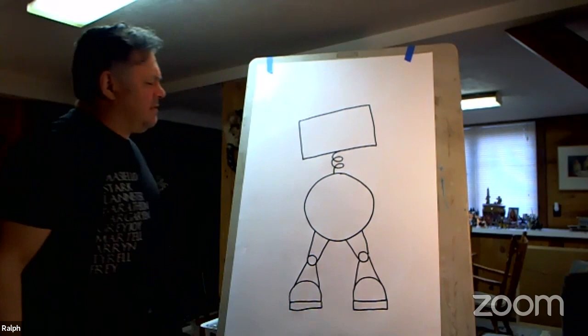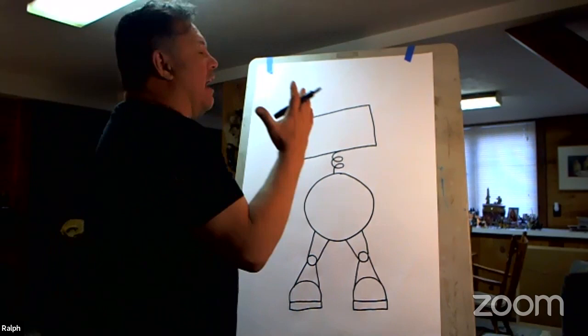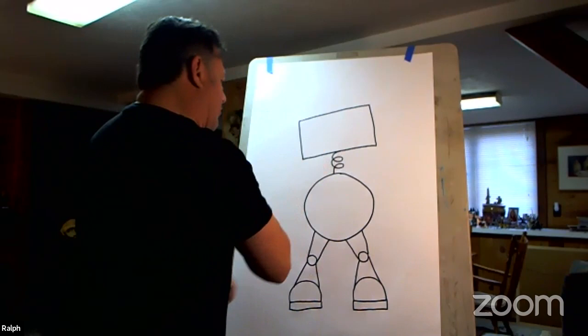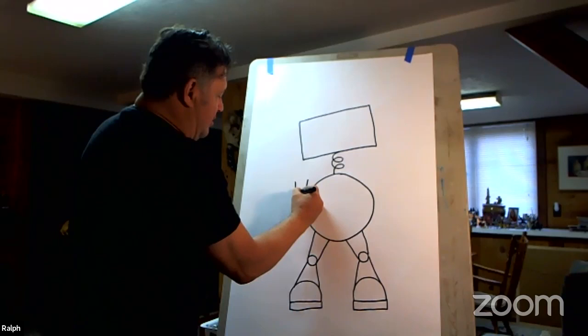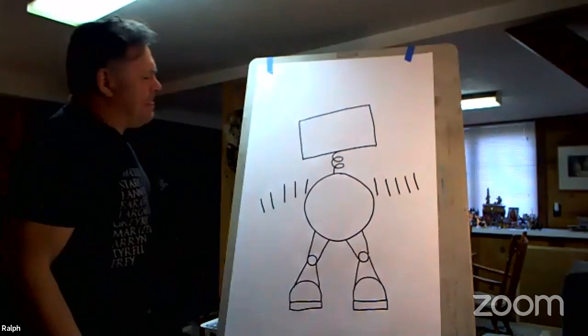It needs some arms, right? Okay, so I'm gonna have, think of this as dominoes. You know when you have to set up your dominoes and you knock them down, they all fall down? Think of five dominoes, just lines. One, two, three, four, five. And then I'm going to go over here. One, two, three, four, five. Those are going to be arms.